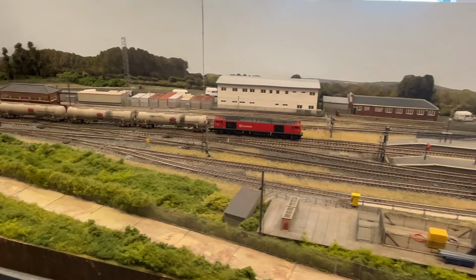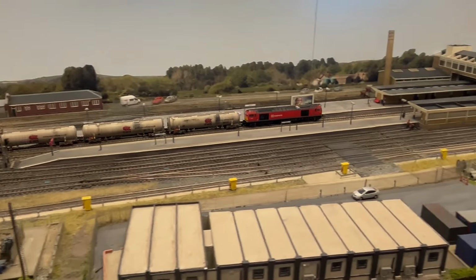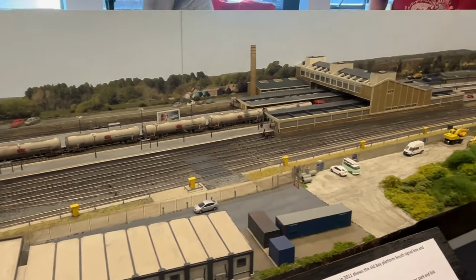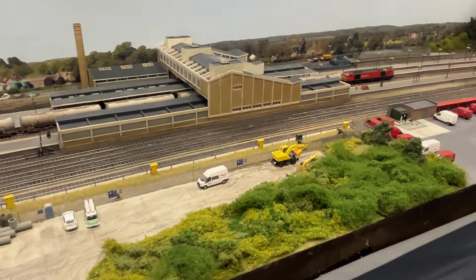Banbury is a current day model of a real location on the Chiltern Main Line near Oxfordshire. It is modelled in N scale. I love the long trains and big post office near the front of the layout.